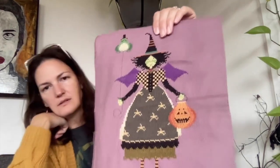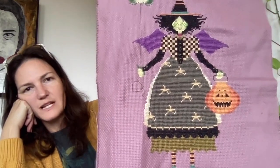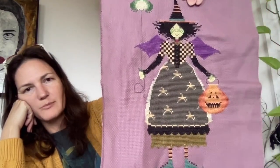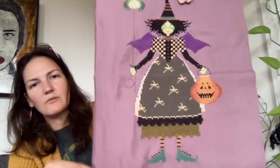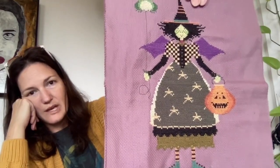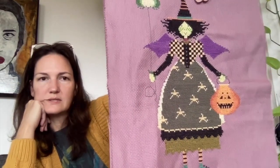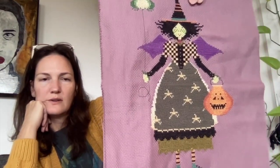And I did it on some thrift store Aida, which was not labeled. It was just a big piece that I found somewhere. So I don't know what color it is. It looks like 14 count to me. I didn't really measure it, but this will be really cute when it gets all ironed. And because it's so big, I think I'm gonna do a little wall hanging soft finish, like a quilted piece with binding around the edges. I think it's really cute.